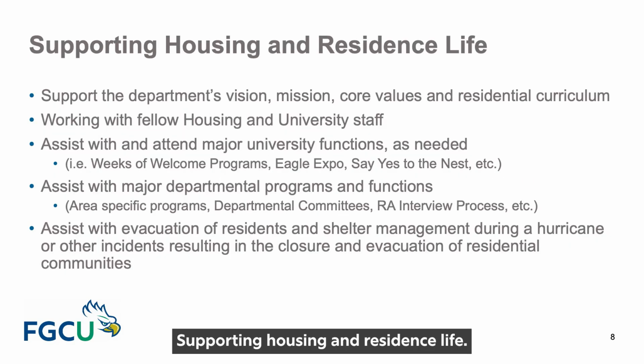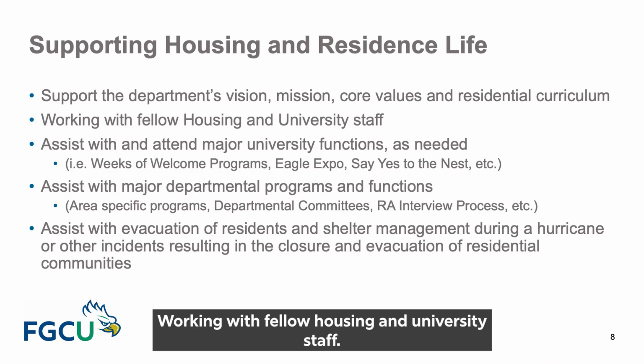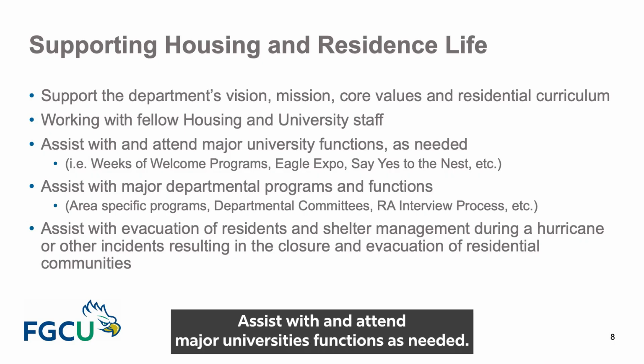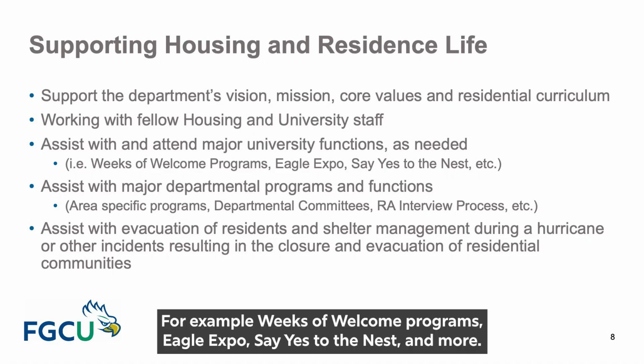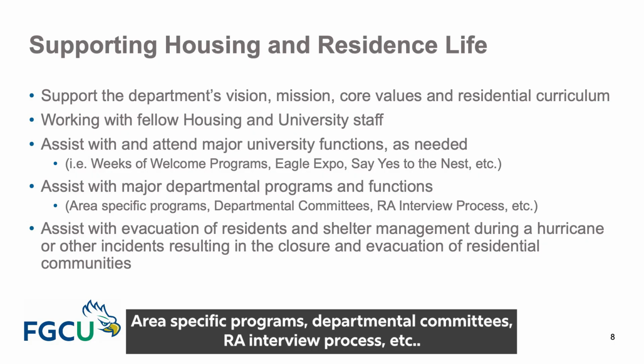Supporting housing and residence life: support the department's vision, mission, core values, and residential curriculum. Working with fellow housing and university staff: assist with and attend major university functions as needed, for example, Week of Welcome programs, Eagle Expo, Say Yes to the Nest, and more. Assist with major departmental programs and functions, area-specific programs, departmental committees, RA interview process, etc.